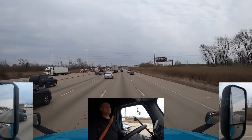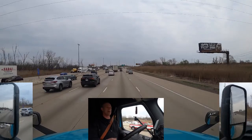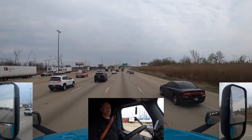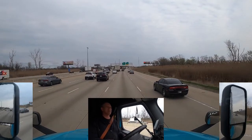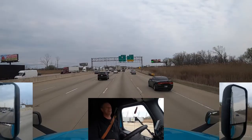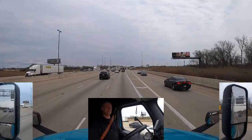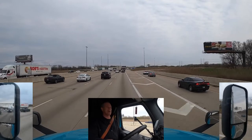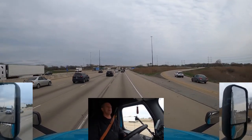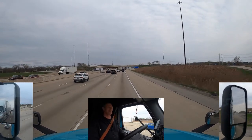Anyway, I just stopped by the scale because obviously, I don't want to just go by my eyeballing guesstimate when it comes to scale houses. They're damn precise, right? So I stopped at a TA here in Gary, Indiana. We're on Interstate 80, by the way, heading east towards the Detroit area. I stopped at this TA to use the CAT scale. And I think I'll try and get a picture of the printout.